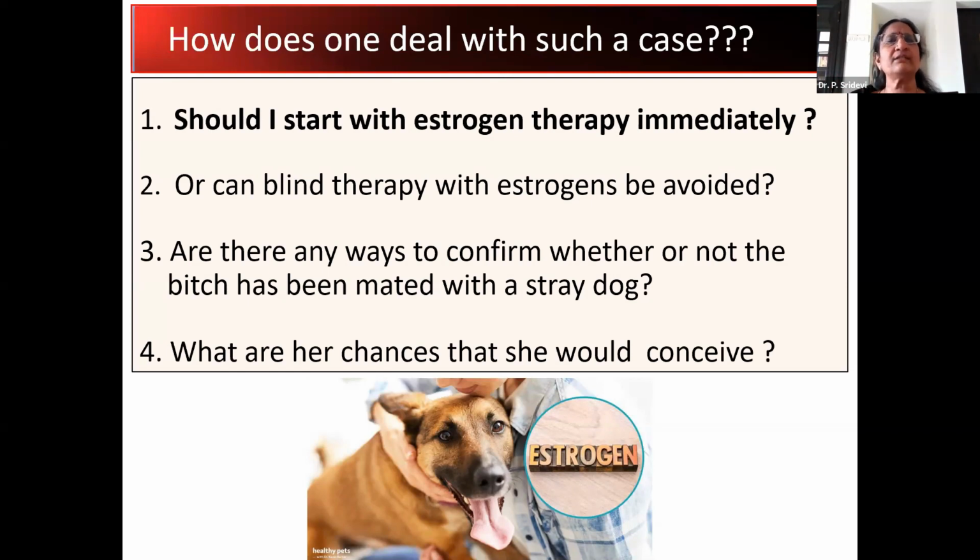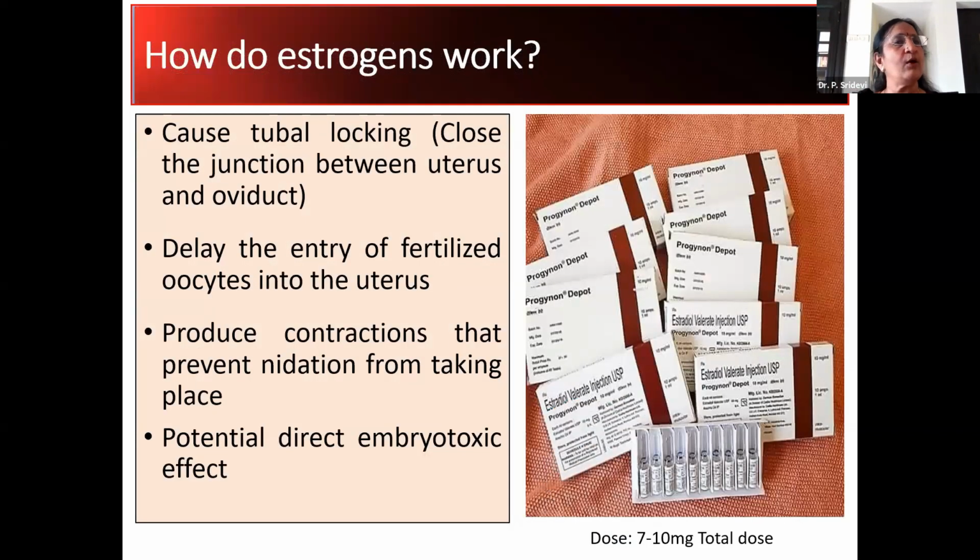Should I start with estrogen therapy immediately? Before I say yes or no, let's look at how estrogens work. Estrogens cause what is called tubal locking. They close the junction between the uterus and the oviduct. Please remember, he's bringing this case to you only after 24 hours, or sometimes 1 or 2 days later, by which time the sperms would have already reached the site of fertilization. So estrogen is not going to prevent fertilization, but it closes the uterotubal junction so that the fertilized ovum is not able to enter into the uterus.